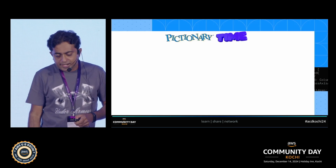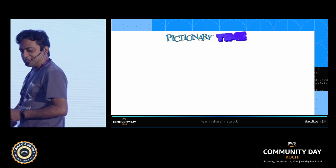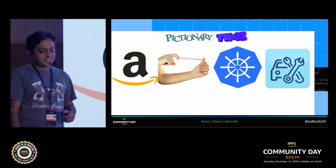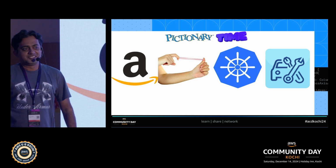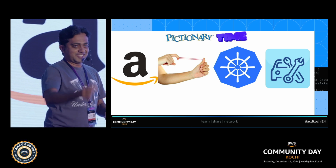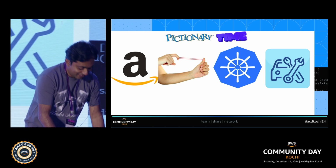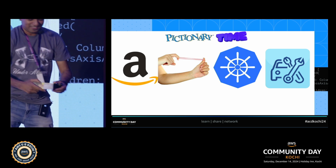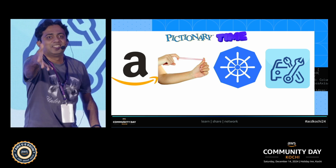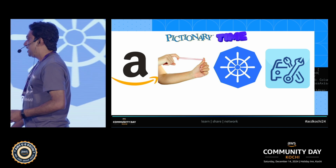Okay, so with that, the next picture. And I'm going to stand in the corner so that I can get a clear view. Who's that, EKS? Okay, come. Yeah, AWS Elastic Kubernetes Service. Can you catch? Okay, good. All right, let's move on.